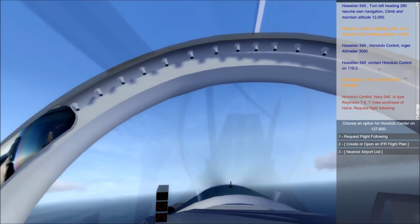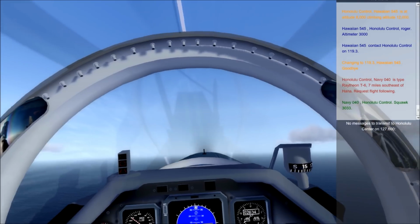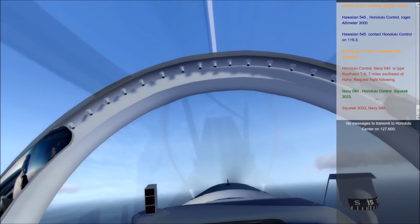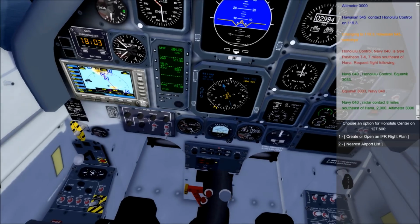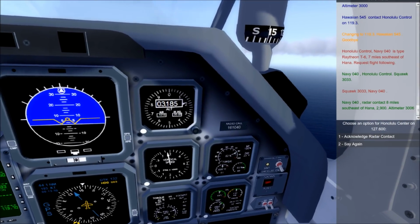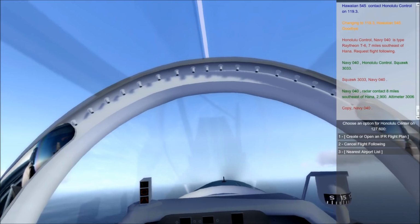Honolulu control, Navy 040, type Raytheon T6, 7 miles southwest of Hana, request flight following. 040, Honolulu control, squawk 3033. Squawk 3033, Navy 040. Navy 040, radar contact 8 miles southeast of Hana 2,900, altimeter 3006. Altimeter 3006, copy, Navy 040.